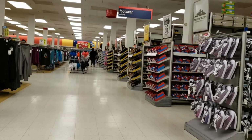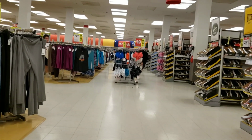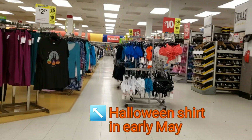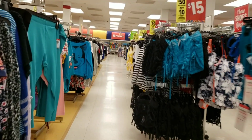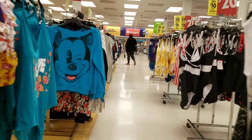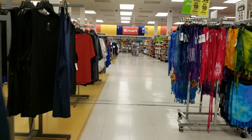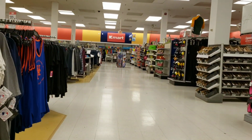Anyway, guys, what do you guys think so far? Sorry, I'm just amazed at this place. By the way, check out this Halloween shirt here on the left. It was May. You'll see later on in the video, there was a Christmas shirt too, after I discovered the Kmart t-shirts, which are coming right up ahead here. And keep in mind, it was May 7th when I was in this store.